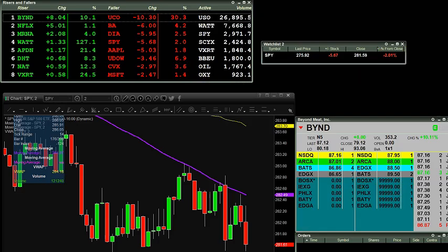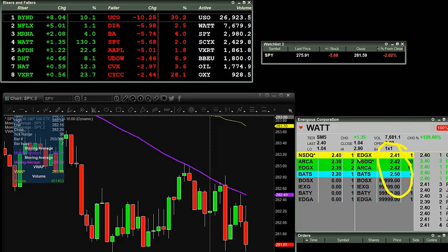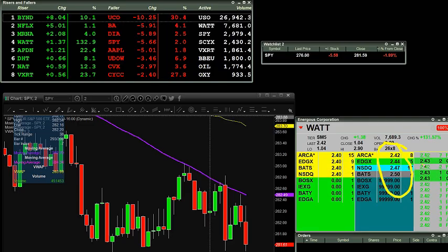Now, some other things such as WATT here. Well, actually, let me bring that up. So WATT, you can see it's basically a micro cap. So we're talking a $5 stock. I always rule these ones out, because they have a mind of their own. Same with penny stocks. Penny stocks don't care what the overall market is doing. So you can't really sit here and use this for that because they just don't care. So there's some of these situations where it's just flat out.